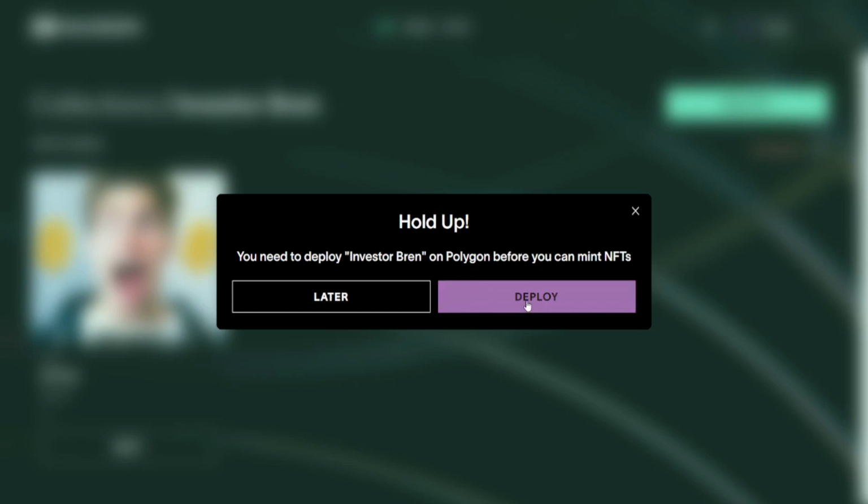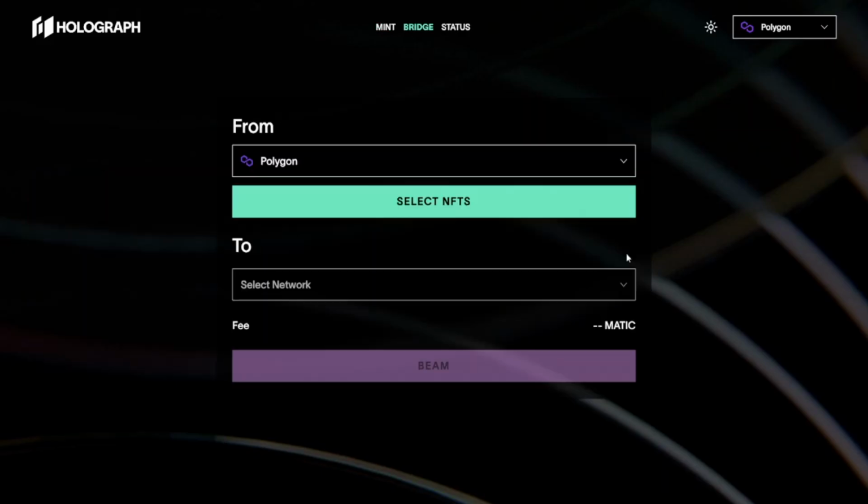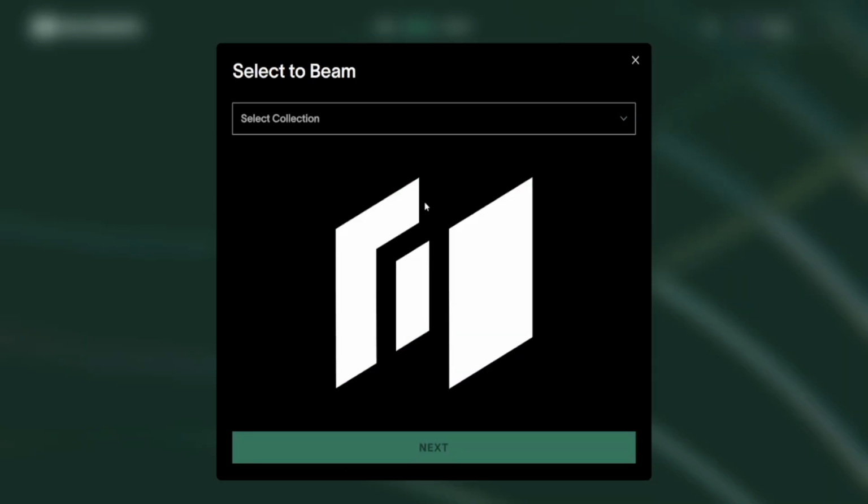If you have deployed your contracts, you can of course click the mint button and your NFT will be minted on, for example, Polygon. So once we deployed our contract on the different networks and we minted our first NFT, it is time to transfer it from one network to the other. To do this, we click on Bridge, and that brings you to the following page. Right now I have one NFT on Polygon. We'll select this NFT by clicking Select NFTs.